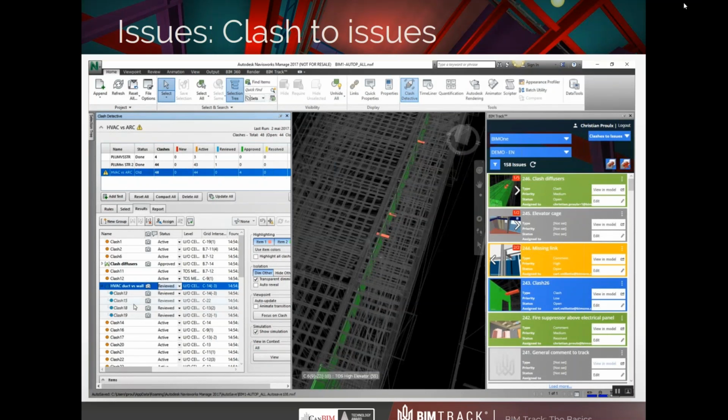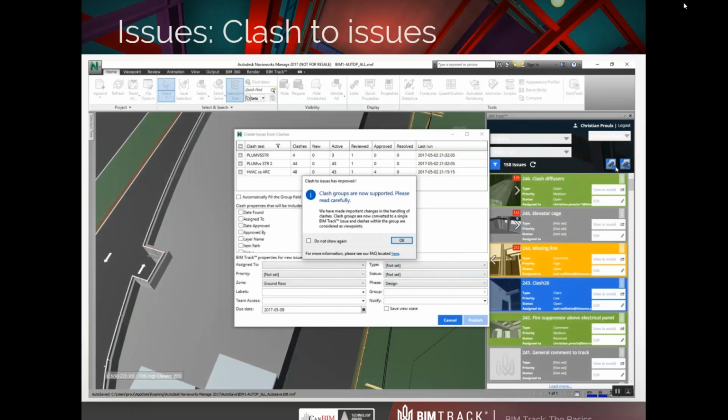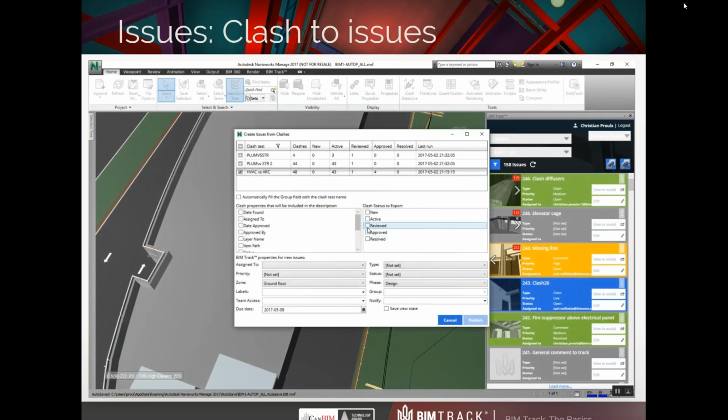Then use the Clash to Issue feature to publish that clash group to BIM Track. Discard the information window explaining the new functionality and select the clash test and clash status to export. Don't publish all new clashes and active clashes because you will end up with too many issues. You can also add more details to the description field of the issue, then assign the different attributes to create the issue. Publish that.